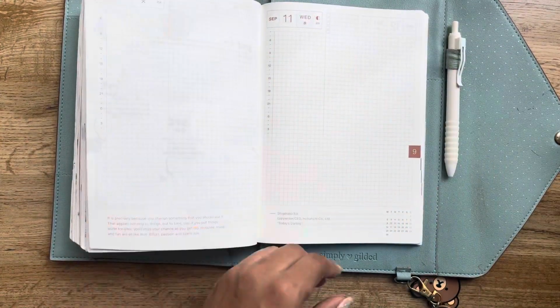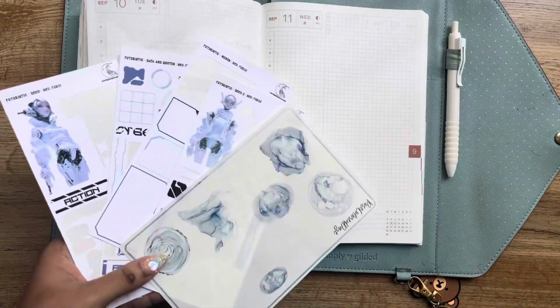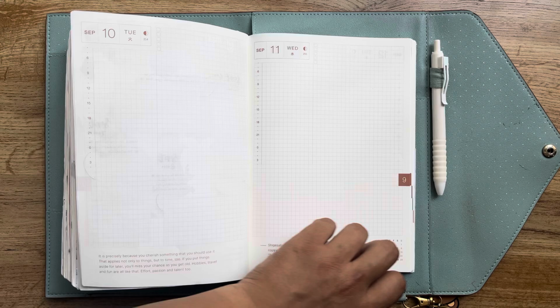These are from Starlight Paper Studio. The kit is called Futuristic, and I'll be pairing it with rose-colored days, alcohol ink swatches called Pewter, as well as the Simply Gilded washi. So let's just go ahead and jump right into it.